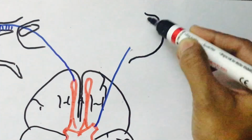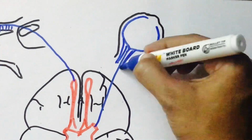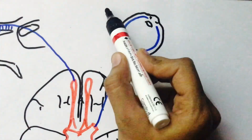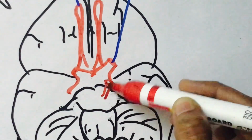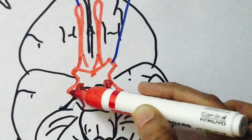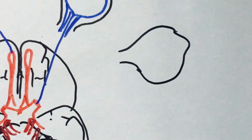Moving on to the second cranial nerve, optic nerve. They carry the visual impulse from the retina, which is also a pure sensory nerve. This is oculomotor. This one is trochlear. These two nerves are present in the midbrain.